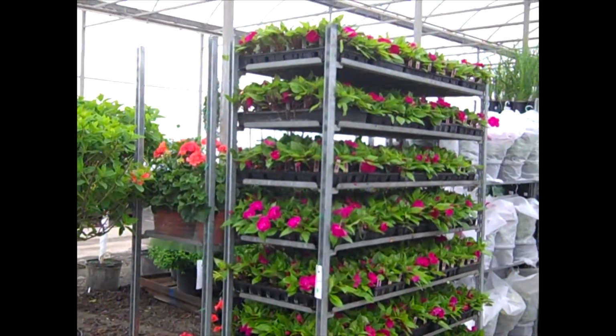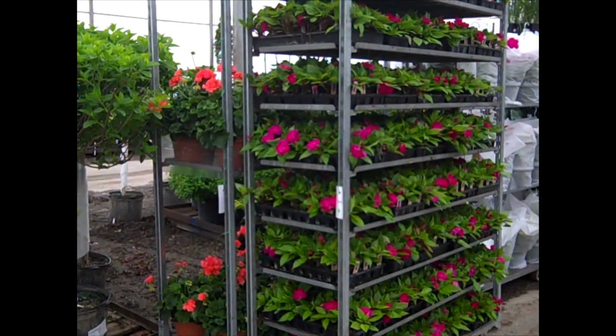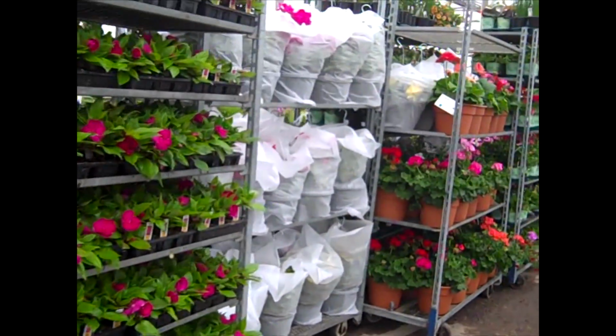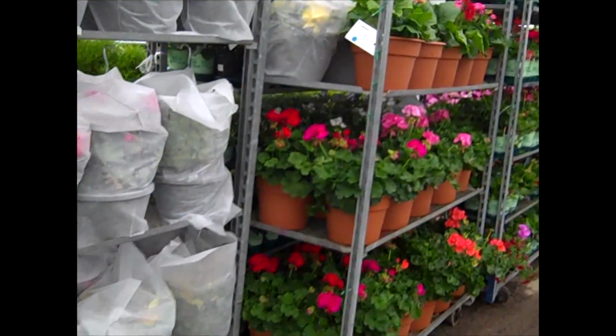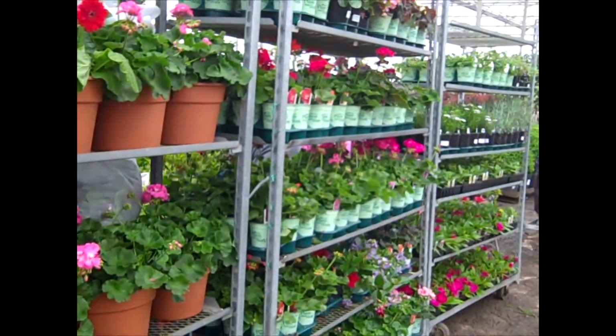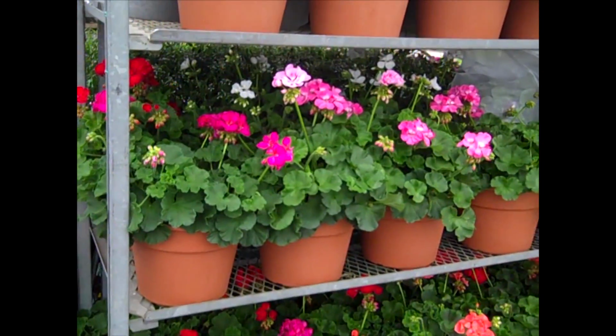Well, first up, you see all the color coming from the greenhouse. You know, we have some really nice plant material coming out. A lot of nice color. Please take time to watch the greenhouse video and you get a little more close-up look, but you can see these are all gorgeous plants.